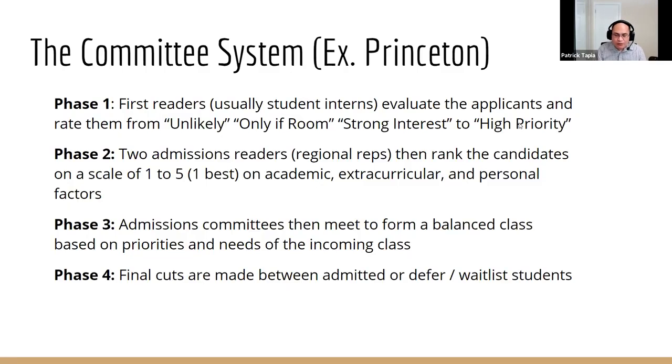Okay, but if you're there for academic reasons, then if they have very strong interest in you, it's probably because you truly are exceptional, right? So you have very strong talents and abilities in your chosen academic discipline or in one or more of your extracurricular activities. Okay, so the next phase is they will have two admissions readers, and they want to make sure that there's two, to counterbalance each other. They can add a third one if there's too much disagreement between those two, right?